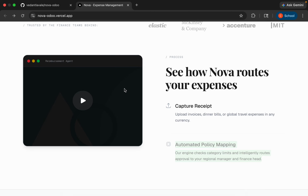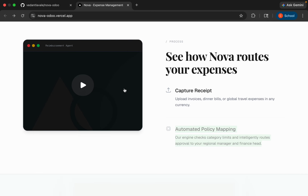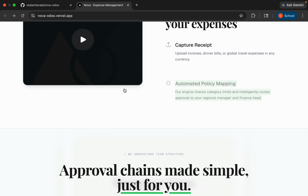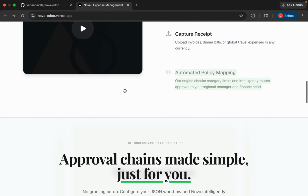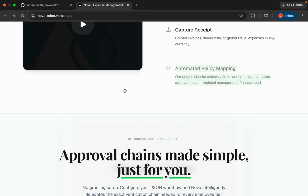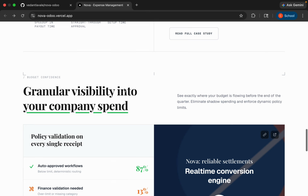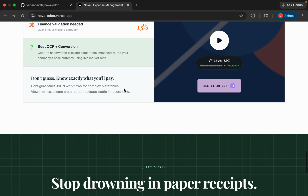And finally, sequential multi-level approvals. An admin can define an order chain, like go to managers, go to finance, go to director. Each stage only unlocks after the previous approver acts. No bypassing, no confusion. So this is the landing page.